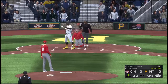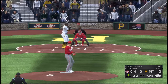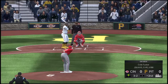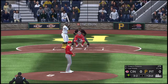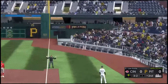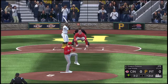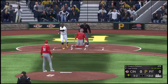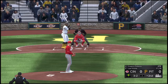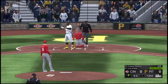And this will be fouled away. Full count, 3 balls and 2 strikes. The next 3-2. Looked like he was cheating a heater right there. A little bit too far out in front. Gotta find a way to keep his hands back. The 3-2 one more time. And he fouls this one off.